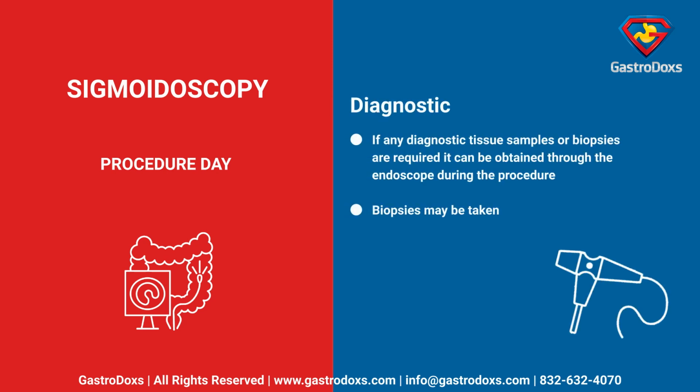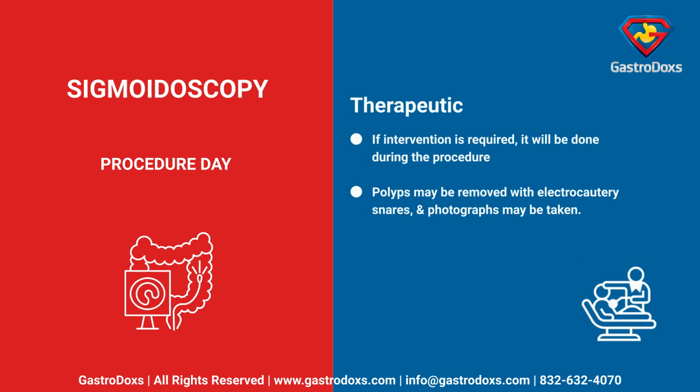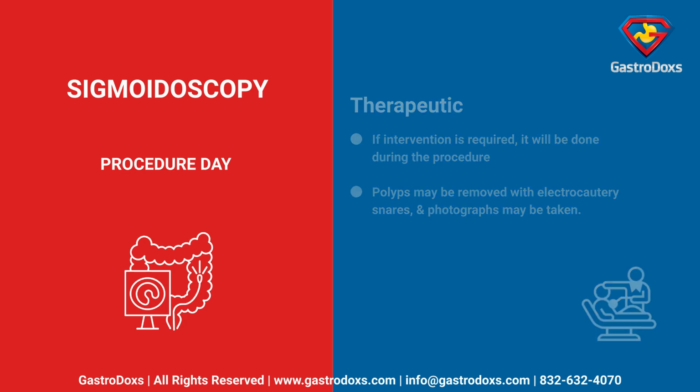Diagnostic. If any diagnostic tissue samples or biopsies are required, they can be obtained through the endoscope during the procedure. Biopsies may be taken. Therapeutic. If intervention is required, it will be done during the procedure. Polyps may be removed with electrocautery snares, and photographs may be taken.